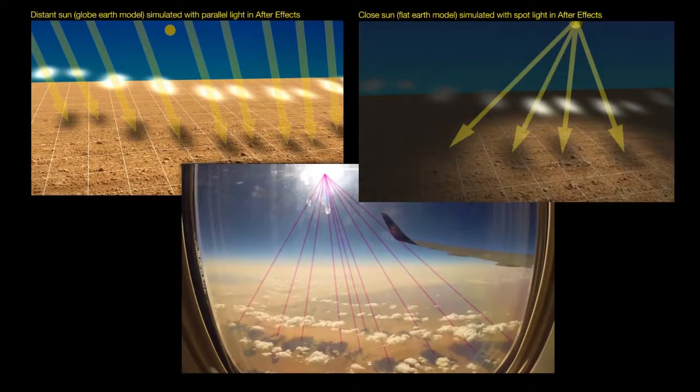And with the sun simulation making parallel rays, as we should be getting from a sun 96 million miles away, the shadows do not match up with the reality we can witness with our own two eyes. So how far away did they tell us the sun is again? Because you know what? I've got to call bullshit.